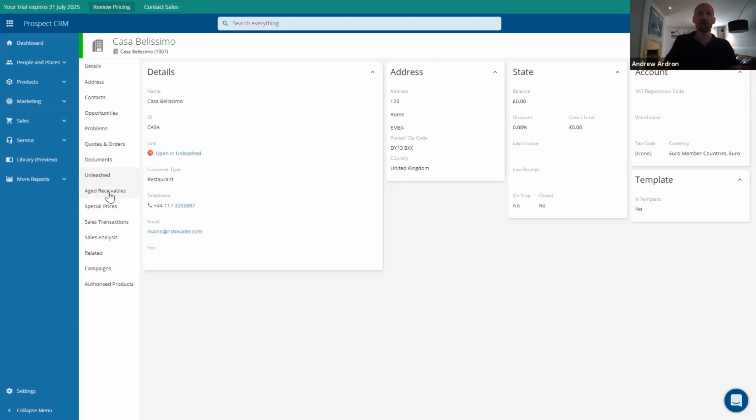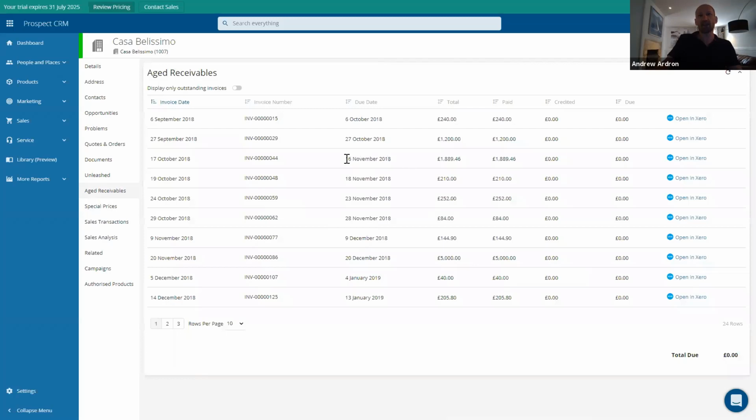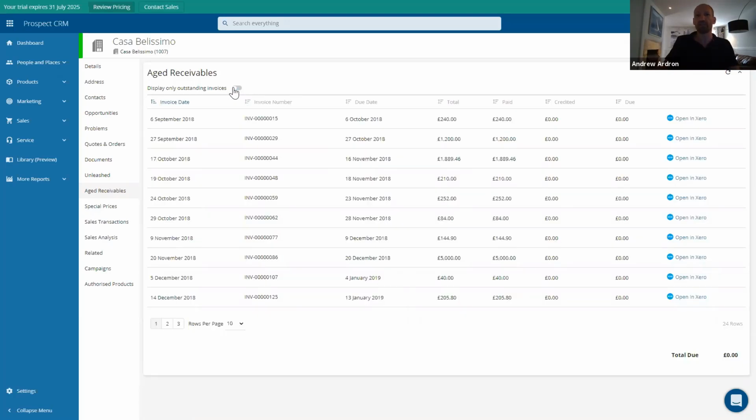Furthermore, if I go to aged receivables, what I'm actually seeing here is a live view from Xero of the account data in Xero. So we've integrated Prospect to Unleashed. Unleashed is integrated to Xero, and we've gone all the way through and traced that customer to the account in Xero so that we can see the actual transactions, the balances, and I can change that to just show me the outstanding invoices, etc. All in real time from Xero. And if I wanted to view this invoice in Xero, I could literally click on Open in Xero and it would open that.